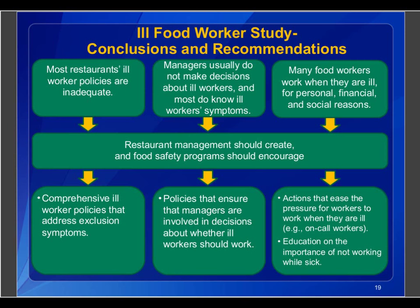One of our first conclusions was that most restaurants' ill worker policies are inadequate. Most restaurants have a policy, but those policies are typically missing some critical component that the FDA thinks needs to be there. So our recommendation here is that restaurant management should create, and food safety programs should encourage, comprehensive ill worker policies that address these exclusion symptoms. So that really needs to be something that is focused on in the future.